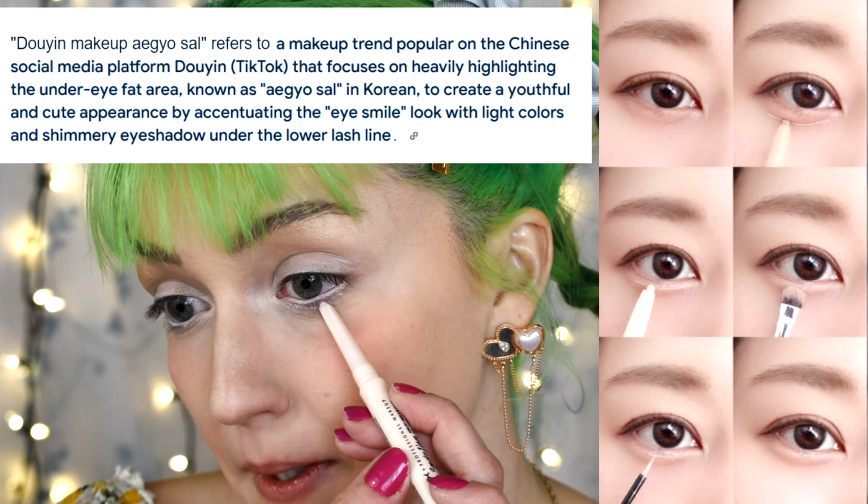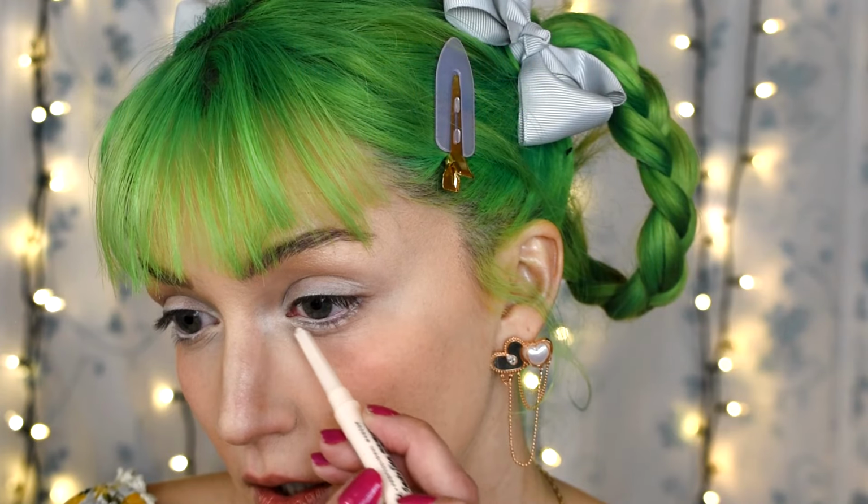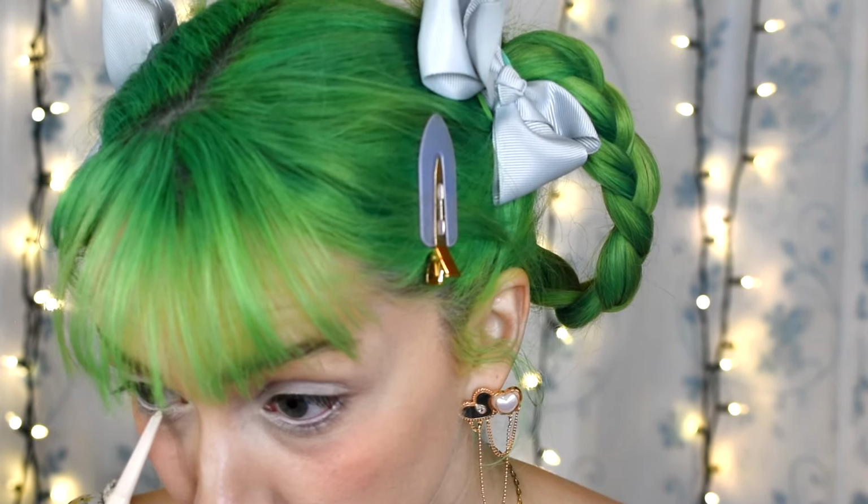So I'm going to actually highlight under my eyes as well, which I never do. I hardly ever even apply cream color eyeliners to my waterline. And I'm just gonna connect that to the inner corner. And then underneath this white, I'm gonna butcher the name, I think it's Eyeshadow. It's a little shadow that makes your lower lash line look bigger, I guess.